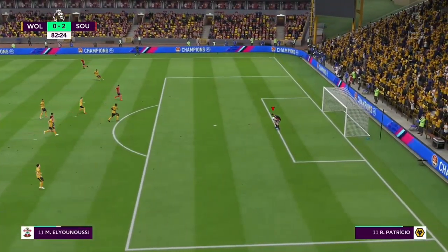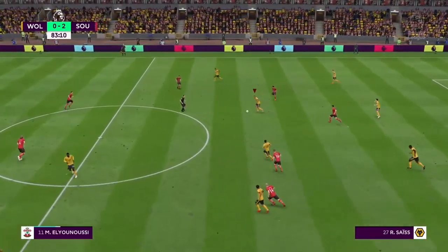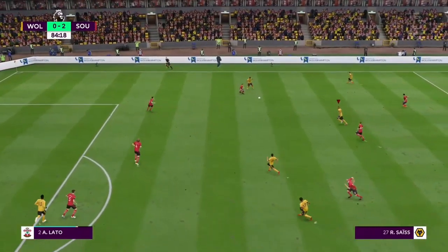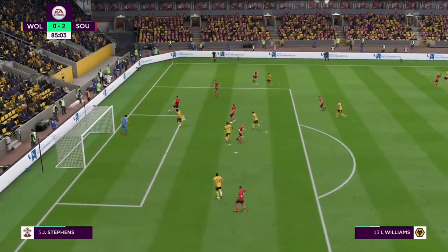That's a good spot by the defender. Chance for the keeper to kick it clear, and he takes that chance. Now Williams. The shot's on! He got in the way. He's made the save.